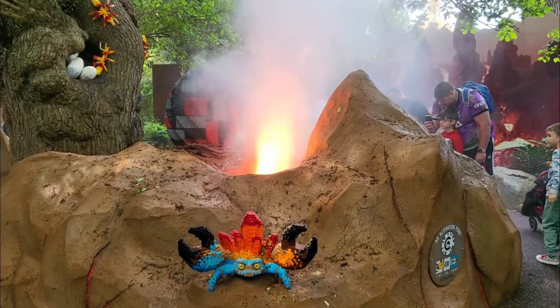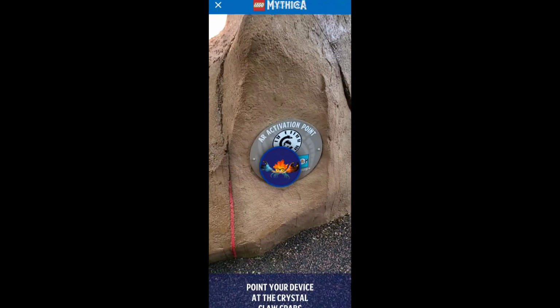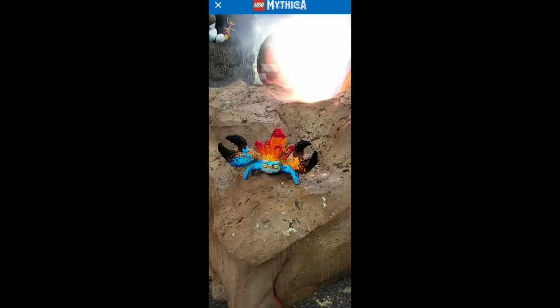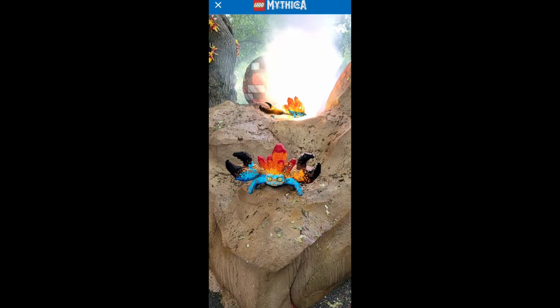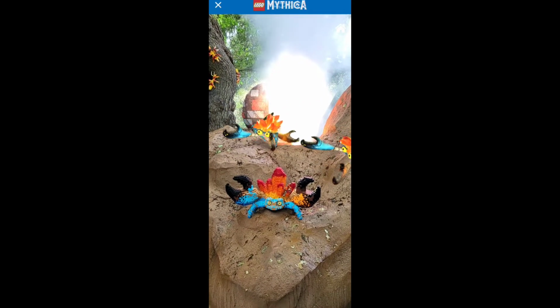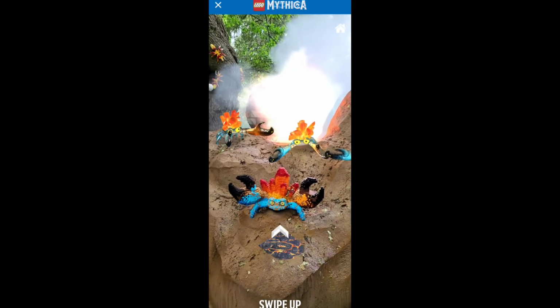On top, they used AR extensively, so you have to download the Legoland app, then scan the different QR codes, and there is a little interactive animation, because you can play with the characters as well, which is a really nice addition. The hero attraction of this area is for sure the flying theater.